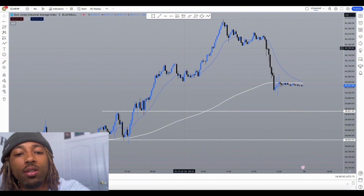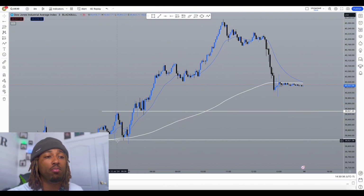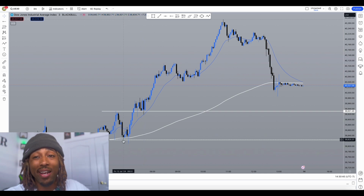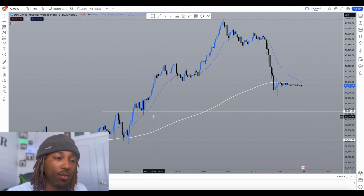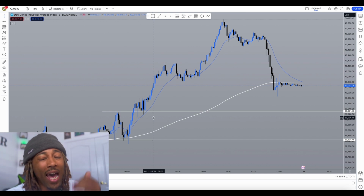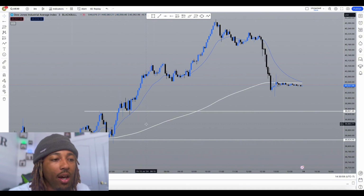And vice versa for sell setups. If price is breaking underneath this open range low, you can take the first candle that closes underneath that level and put your stops a little bit above this level, or you can wait for the break and the retest. Personally, I like to wait for a break and retest, just to give me a little more confidence in the confluence of the trade.